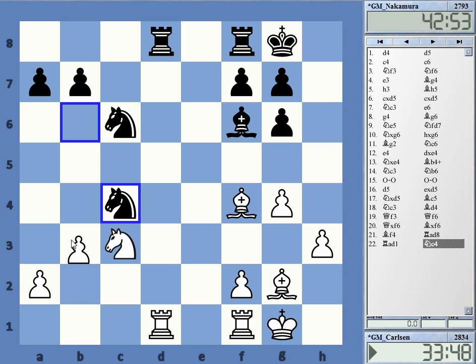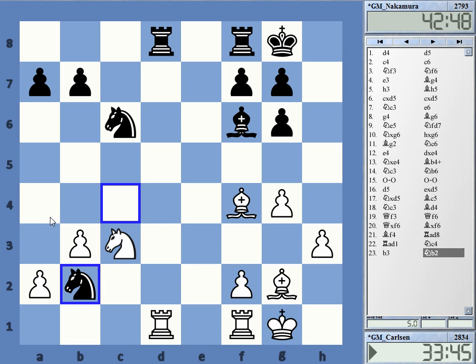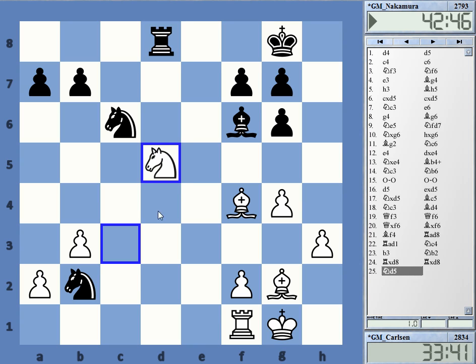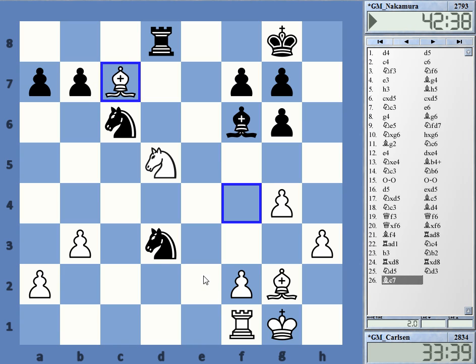However, after b3, white also seems to be a little bit more comfortable. Knight b2, for example, white will take and centralize. And it's not clear that this helped at all. Yeah, the knight looks a little bit misplaced there. Something like this is probably not helping black.